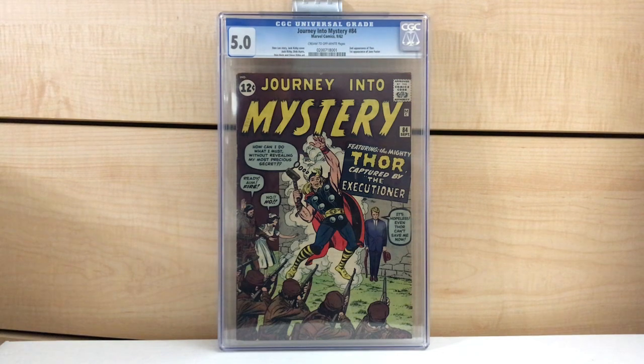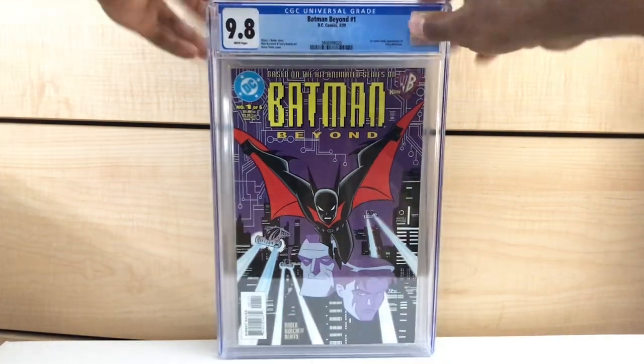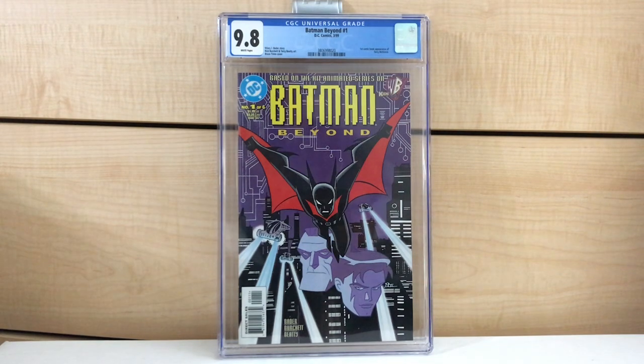Here's a book that I bought very recently. Actually, no, I didn't even buy this book. This is a book that I actually submitted a year ago. And this is Batman Beyond number one. A buddy of mine was going to be submitting books, and he was like, hey, are there any books that you'd like to submit? And I'm like, well, I do have this Batman Beyond number one. It looks decent, but I didn't think to submit any more books, really. It was just this one.